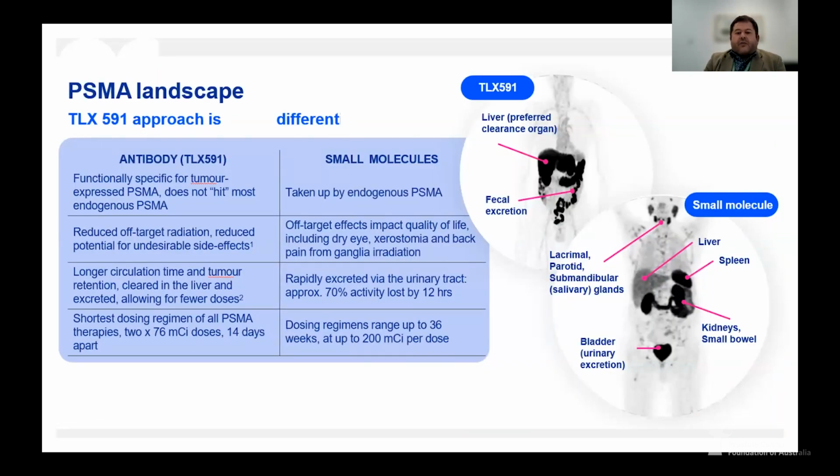If we look at the biodistribution, and that means where the agent goes, it's quite different to what we see with the peptide or the small molecules. What was used in the therapy trial and in the VISION trial was a small molecule known as lutetium PSMA 617. It binds not only to the tumor, but also to salivary glands and lacrimal glands. There's a bit of hepatic binding, a fair amount of splenic binding. It's excreted in the kidneys, and there's a bit of small bowel binding. So you'll see the kidneys light up, you'll see the bladder light up.